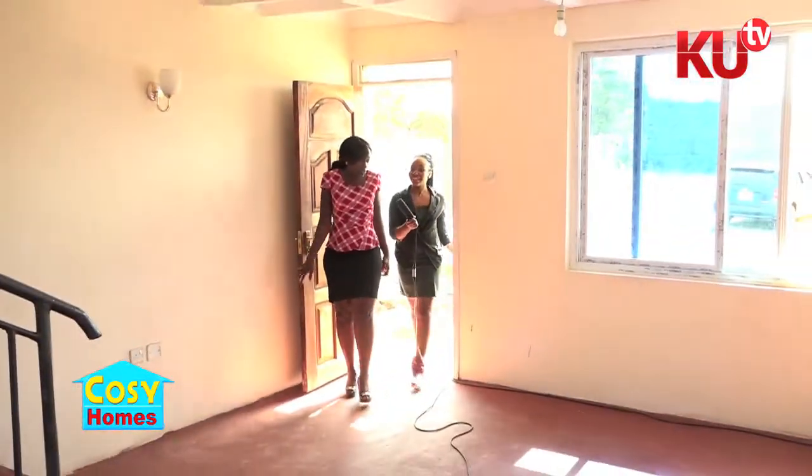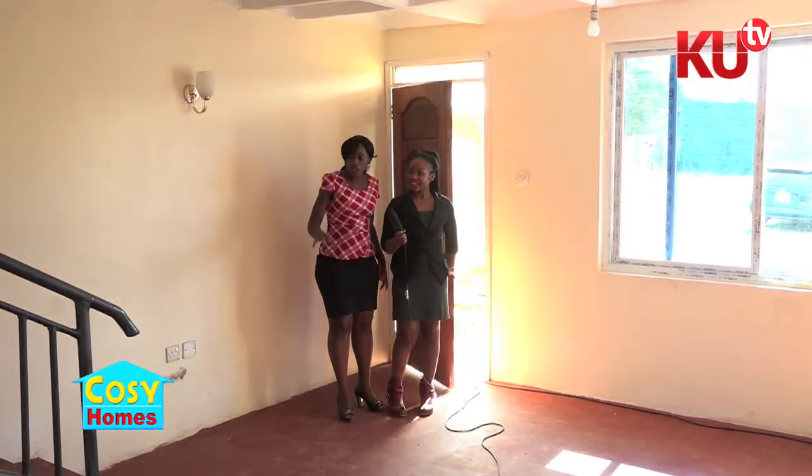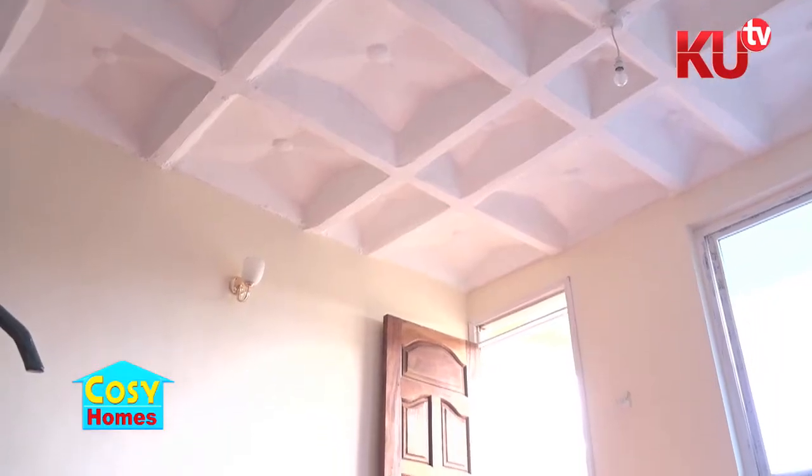This is the sitting room. As you can see, the sitting room is also really spacious. We've done red oxide on the floor, done some beautiful lighting here. The house is well painted, as you can see. Some nice big sliding windows to bring in enough light.